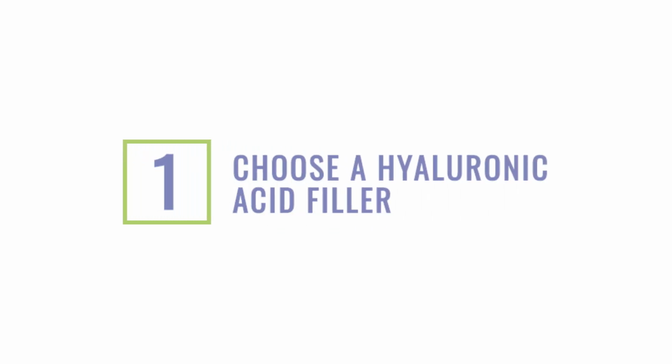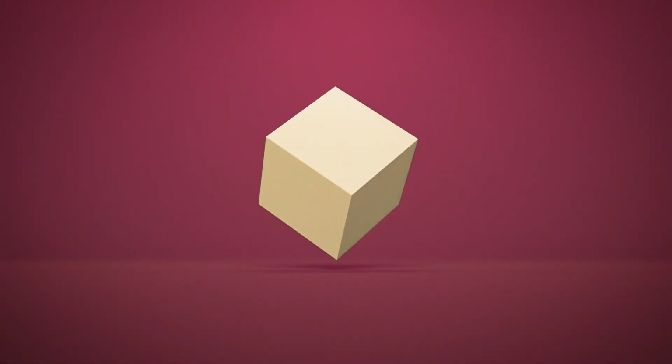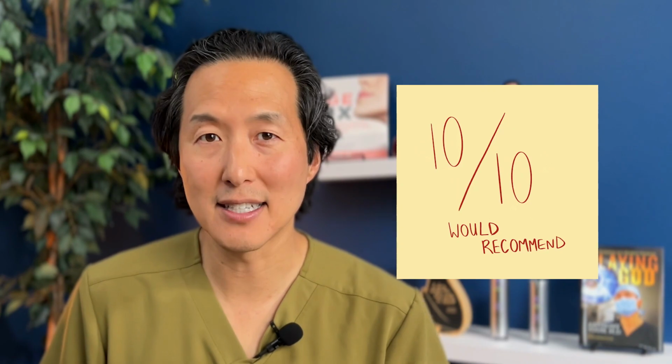So the key to not going blind from injections of filler is to prevent it from happening in the first place. And this is what you can do. Hyaluronic acid fillers are the only fillers that have an actual antidote to them. If you inject hyaluronidase into a hyaluronic acid filler, you can essentially melt that filler away, sometimes within seconds. But that's the only type of filler that does have an antidote. Other fillers, like your own fat, like calcium hydroxylapatite or others, do not have an antidote to them. So if you're thinking about injectable filler, always go with a hyaluronic acid-based filler.